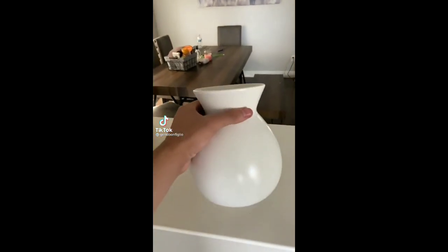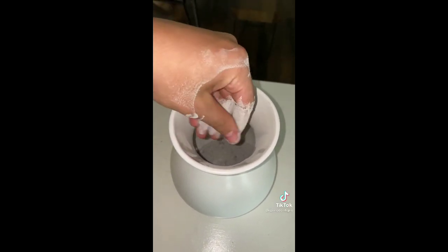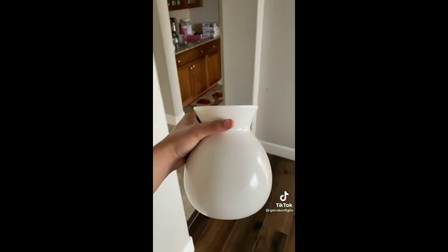Ever since my mom's dog passed away, she's been weirdly obsessed with this vase. And I'm gonna be honest, it's a little dirty, so I'm gonna be a good son and clean it out for her. The really weird thing is, I have no idea where all this dust came from. It's not even like our house is dirty.